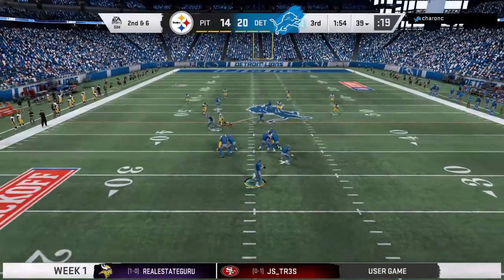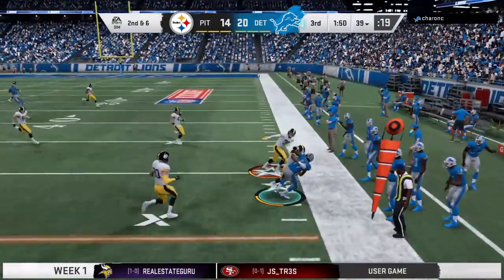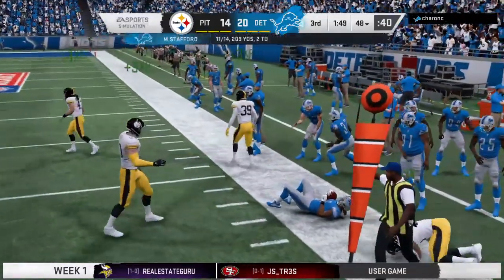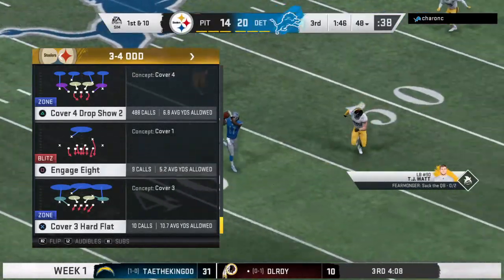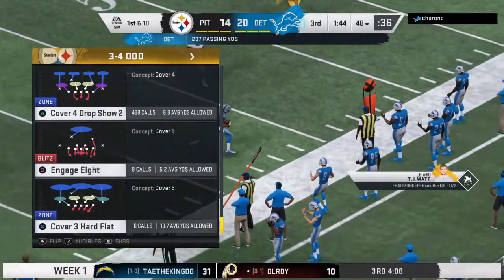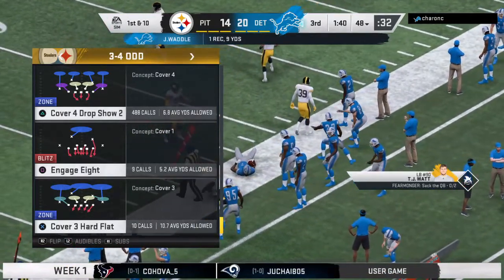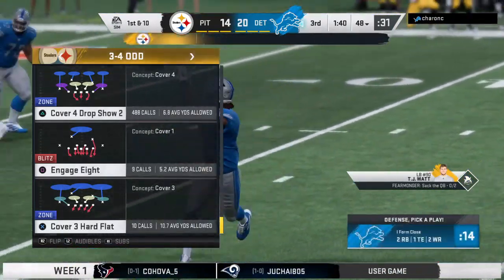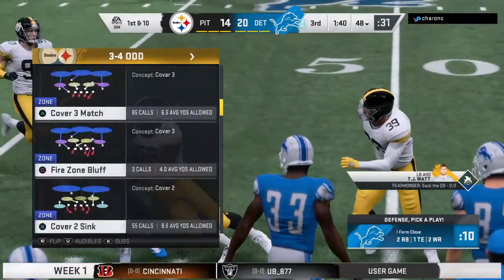From the 39, Stafford. Firing quickly here, and that's complete. And he'll get it out a couple yards shy of midfield at the 48. 9 yards the pickup there, and it's a first down. I think that's a big pickup for a first down, because when you run a drag route against zone, you're sometimes asking for trouble because you might run into a defender. Yeah, well, there they ran into a first down.